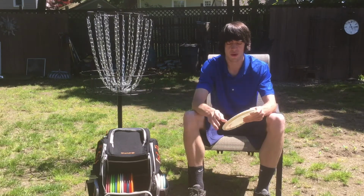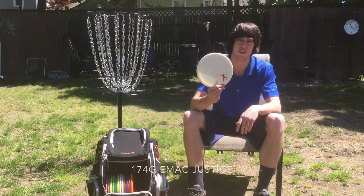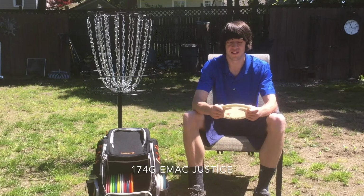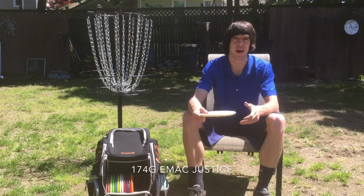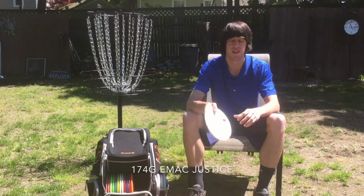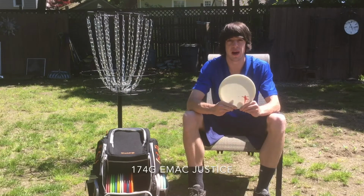This is also one of my newest additions to the bag. It's an EMac Justice. This is like the Bard on steroids pretty much. I don't think I'm ever gonna backhand this disc unless I really need it to go to the left. It's definitely my most overstable mid-range in my bag right now.